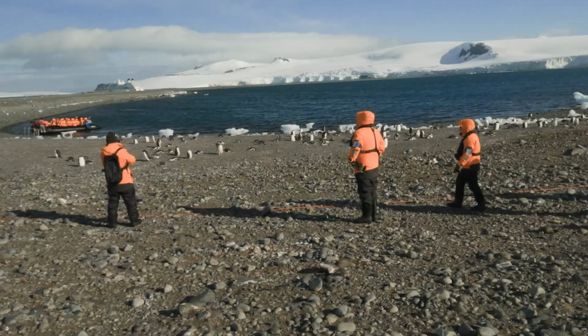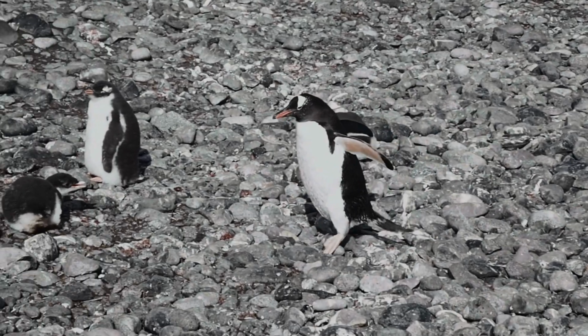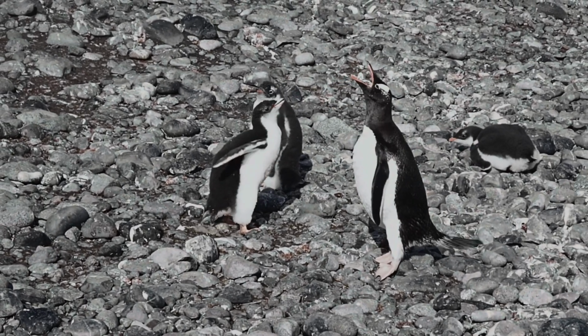Yankee Harbor. This is one of the South Shetland Islands. Our first landing, Gentoo penguins. Some seals I saw. So we're going to explore.